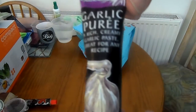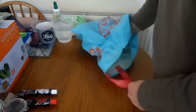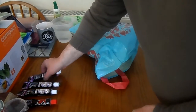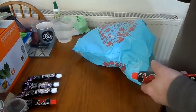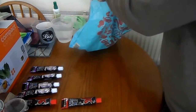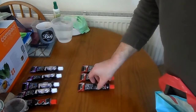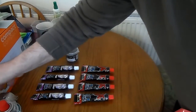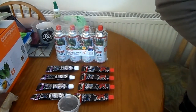Then we have garlic puree. Again, 39 pence. We got another garlic puree. So I got four gas, 85 grams of the peppercorns, 4 of the garlic puree, 4 of the chili puree, and so we've got the chili puree, the garlic puree, the black peppercorns, and the butane, and that all came to £9.20.